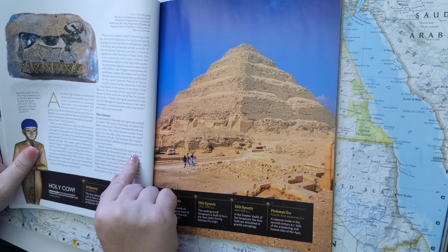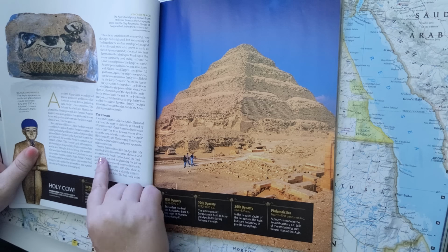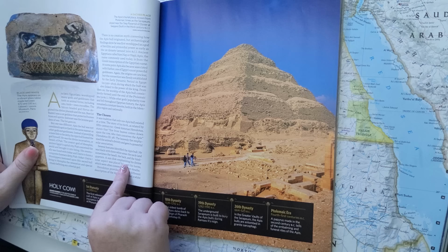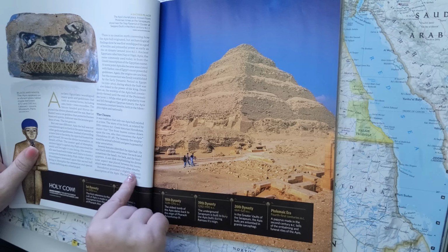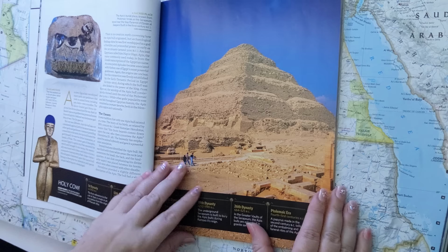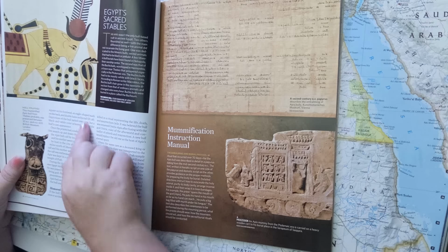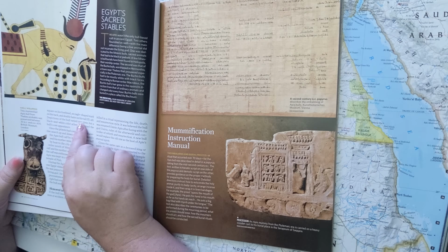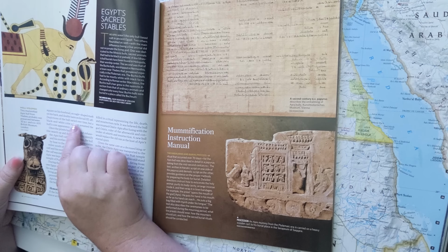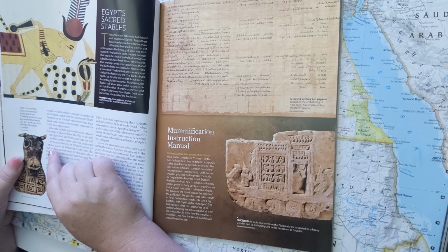Several features identified the Apis bull. He was black with three white areas, the neck and sometimes the head, the back, and the hindquarters. A sun disk emphasizing his divine solar aspect was placed between his horns, which were often covered with silver sheaths. Herodotus provided a slightly different description of the Apis. The bull had a white square on his forehead, an eagle-shaped mark on his back, and double hairs on his tail. Depictions of the bull varied over time, but a black and white color scheme remained the bull's core appearance.